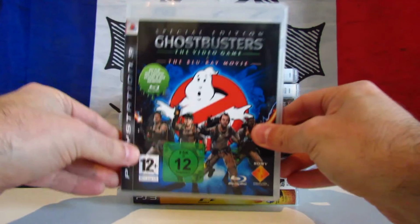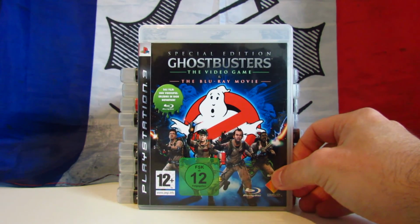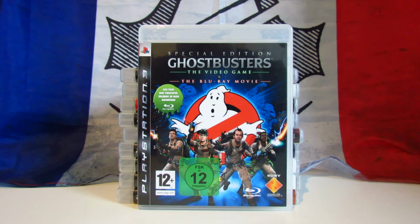And the last one for today is Ghostbusters: The Video Game, developed by Terminal Reality and published in 2009 in North America by Atari and in Europe by Sony. It's an action-adventure game based on the Ghostbusters movie that scored 79 on Metacritic. Now, at least in Europe, there are two versions of the game, a standard edition and a special one with an extra Blu-ray of the original movie.